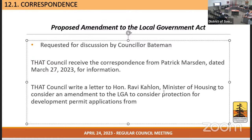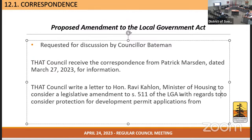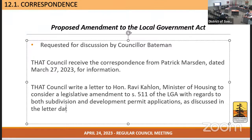Can I try and rewrite? Okay, just turn on your microphone. Consider a legislative amendment to Section 511 of the Local Government Act with regards to development permit applications. Okay, with regards to both subdivision and development permit applications. And I think it'd be worthwhile to also note, as discussed in the letter dated March 22nd, 2023, from Patrick Marsden. And that's March 22nd.